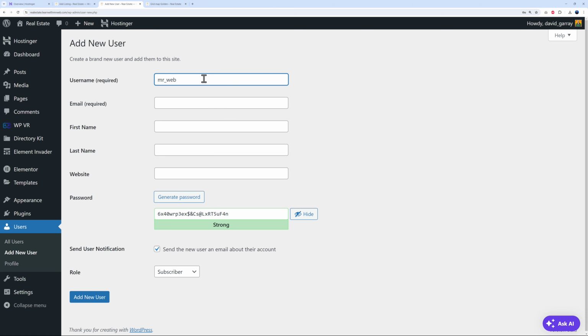So I'm going to put here Mr. Web, and then hello at mrweb.tv, first name, last name, and then the website. So I'm just going to type this here, mrweb.tv. It will create a password automatically for you as well, or you can generate a new one altogether. As you can see, it will randomly create a chain of password like this. And now you can send this directly to your user via the email. So directly to this email address, you will receive the credentials, the username and the password, and then you can log in as an agent.